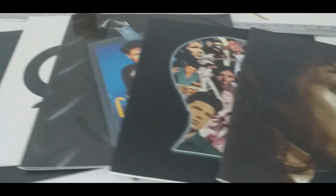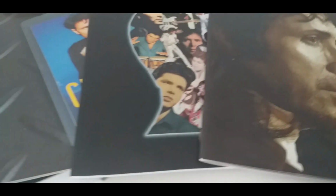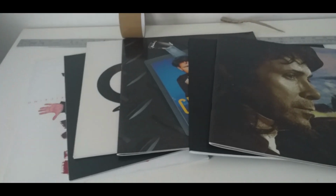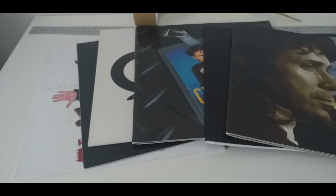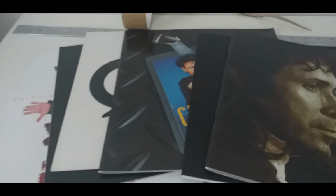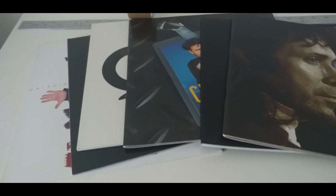Okay, one for the Cliff Richard fans. I've got 6 Cliff Richard programs from various tours he's done. These cost absolutely next to nothing. I've got a whole batch of West End show programs. There must have been about 40 of them, all in a big box, and it cost £1.